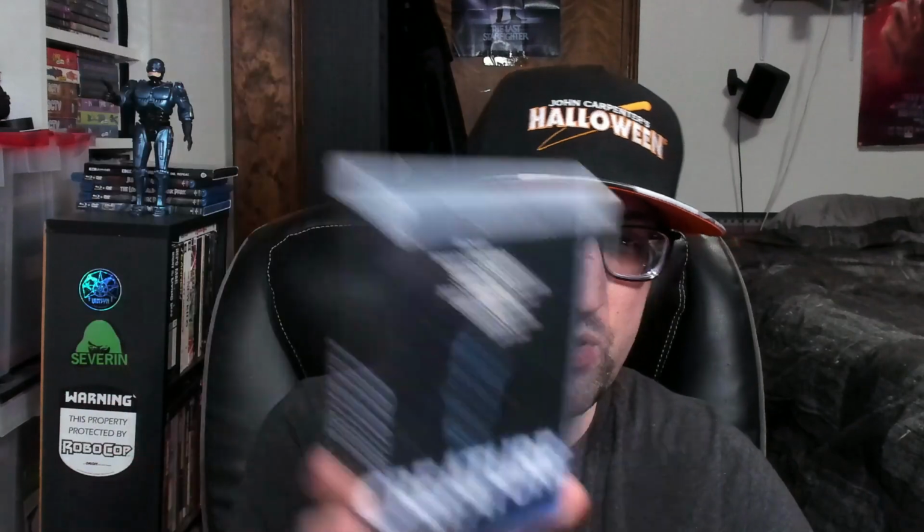The next title is Creature, another film I enjoy. This is, in my opinion, one of the best, if not the best, Alien ripoff that I've seen. That is clearly a cash-in on Alien. So this is the reversible cover art with the original poster.